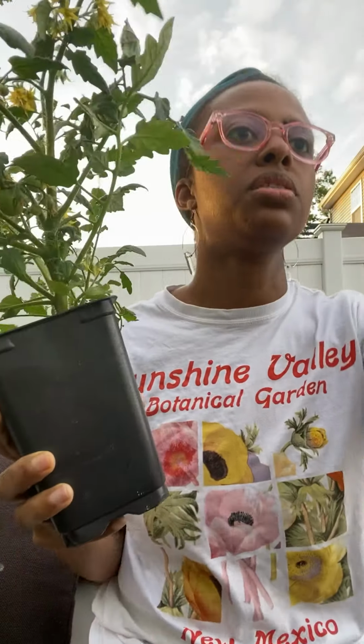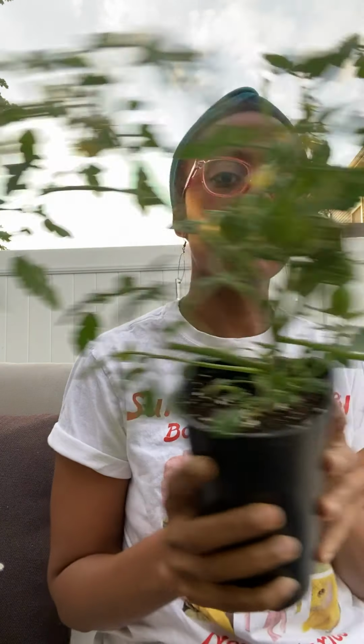So I bought a couple of these. Bought 1, 2. I should have marked what I bought, and they don't have a sticker on it saying which is which, but I'm gonna eat it all anyway, so it really doesn't matter to me. I also got another one. I got 3 tomato plants.